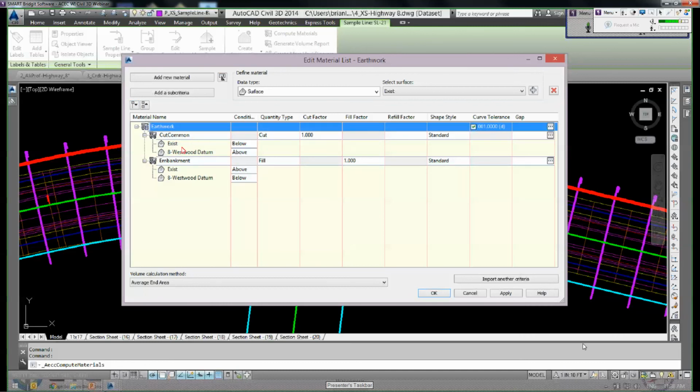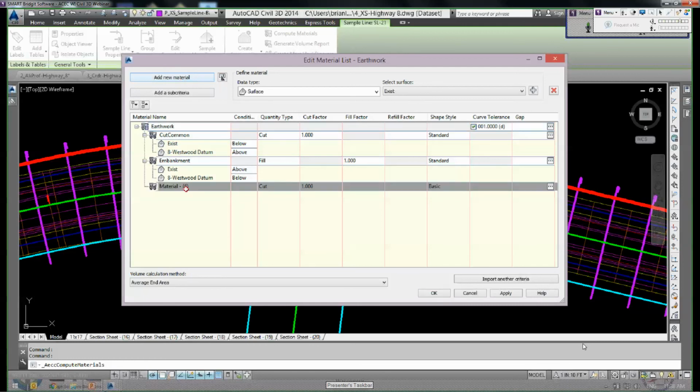Now these quantities right here, these are based on surfaces where I compared one surface to another. But we can pull other materials out of our corridor. Let's add a new material. Call this asphalt. Okay. What we can reference here are not surfaces, but we can reference corridor shapes. So those are one of those three components in our assemblies.